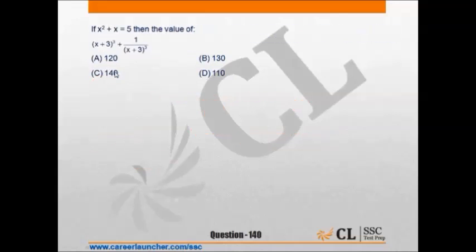The next question is, if x square plus x is equal to 5, then the value of x plus 3 whole cube plus 1 upon x plus 3 whole cube. Now in this question, I can write x as 3x minus 2x. So the expression becomes x square plus 3x is equal to 2x plus 5.